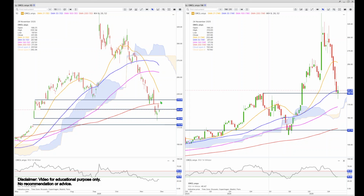But it bounced a little bit, can bounce a little bit more maybe, but we are below the 200 moving average. It looks like a little bit of a bubble that is about to implode. If it takes out the lows here from last week at 185.60, well, then there is a risk down to below 150, maybe even down to these lows here from Q2 around 120, 125. So quite a negative outlook.